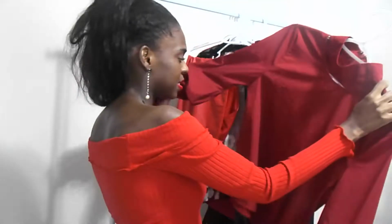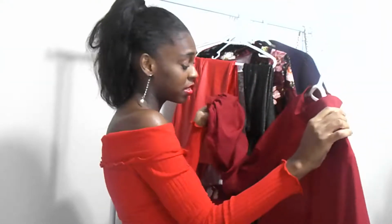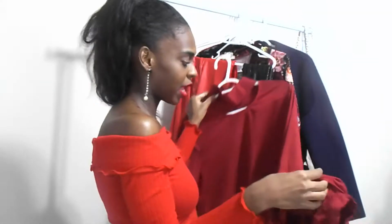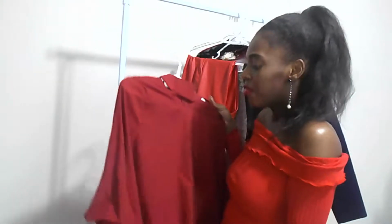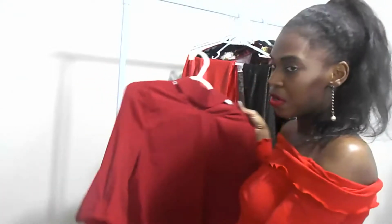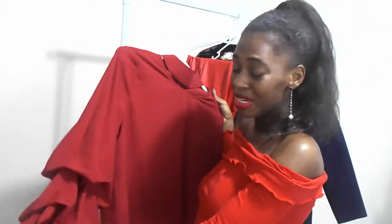So I bought this like 2 years ago, so I guess I can pull it back out because I only wore it once. But things like this are back in. So this would be perfect to wear. You can wear it with wide leg pants. I probably wouldn't wear this with wide leg pants for the simple fact that it's already got this going on. So the more simple with these tops, the better, because the tops are already big enough.